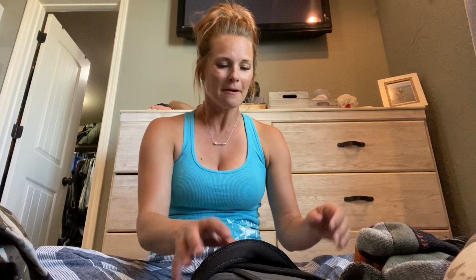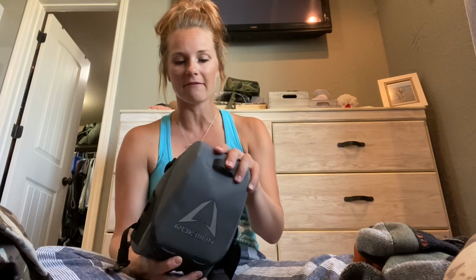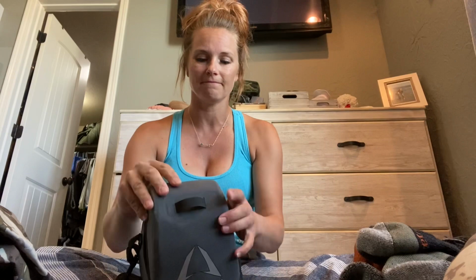So I'm bringing two pairs of sunglasses. My Binos are in my Rokman case. This is a waterproof case, and I like having my Binos in here just because it protects them, and there they are. They sit nice and good in there. And I'll also be bringing my Rokman 2500 pack and my Zamberlan boots. I'll get those right now. All right. Zamberlan boots.